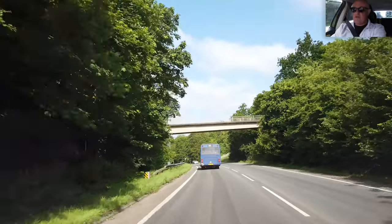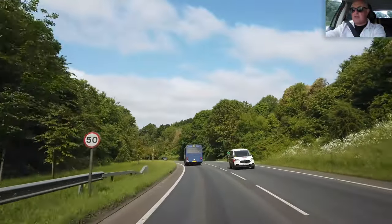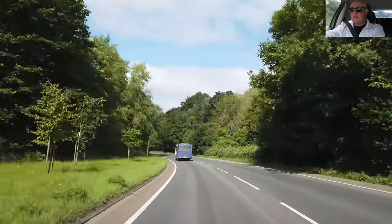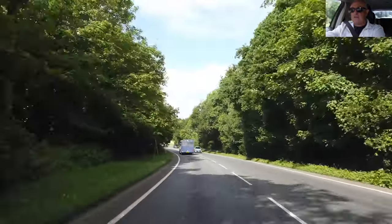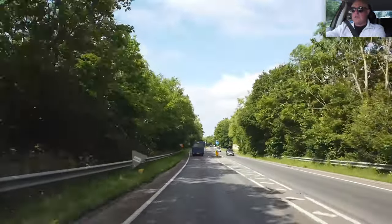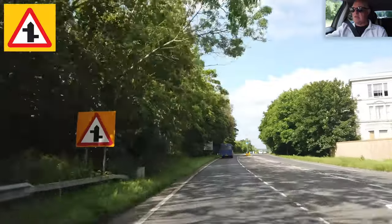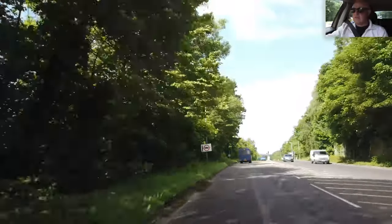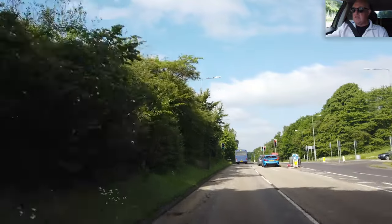I like this, driving with the sun behind me. It takes the glare off the screen. Junction ahead and traffic lights. Green lights for straight ahead, so that's good.